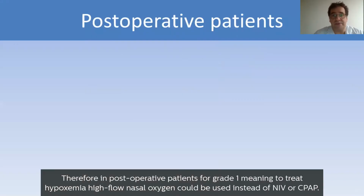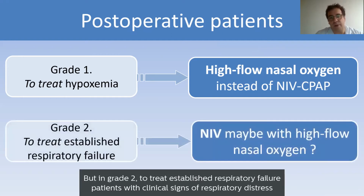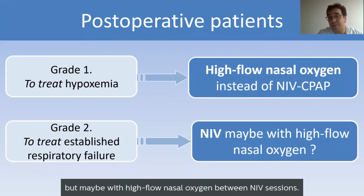Therefore, in postoperative patients for grade 1, meaning to treat hypoxemia, high flow nasal oxygen could be used instead of NIV or CPAP. But in grade 2, to treat established respiratory failure, patients with clinical signs of respiratory distress, NIV remains the best strategy, the most effective strategy, but maybe with high flow nasal oxygen between NIV sessions.